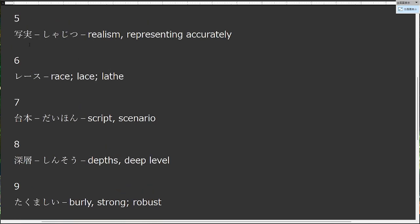Number five is shajitsu. Sha on the left side for a duplicate or a copy, and jitsu on the right side for reality. So this is talking about the idea of realism, that is copying things as they really are. The way I'm going to think about this is, since shashin is a photo, I'm going to think of realism as true to a real life photo. Shajitsu is realism, or copying something accurately.